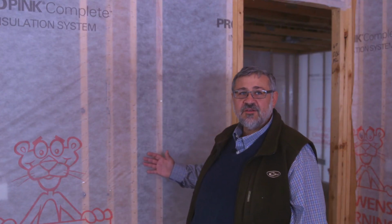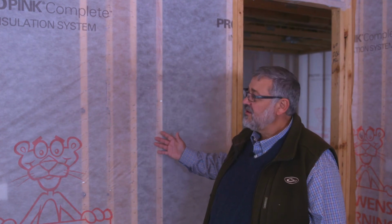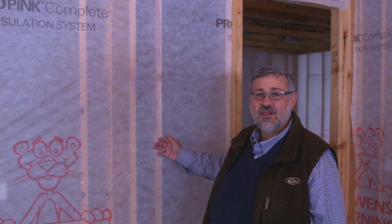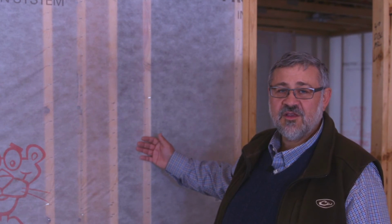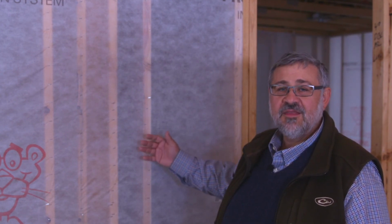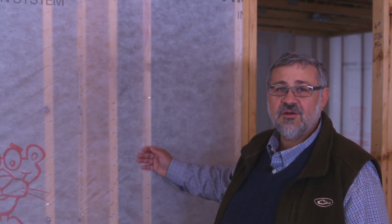So one of the other great attributes about PROPINK Complete blown-in walls is the acoustical performance. These walls are being prepped for acoustical performance. We normally recommend drywall on one side of the wall. So these walls will be drywalled before they blow them for sound. But the acoustical performance, because we get a perfect fit and high density, will be very, very good for the homeowner. That will help isolate the sound from this room to the next room, giving the homeowner a much more comfortable living space.